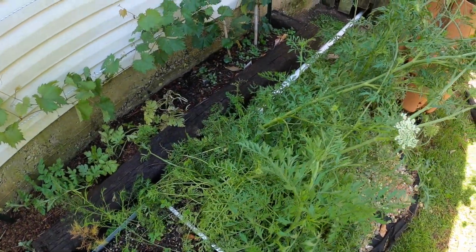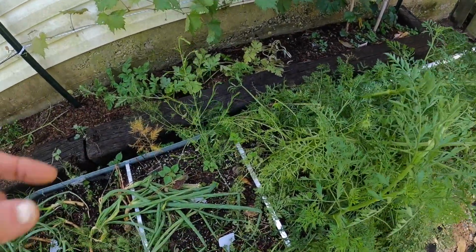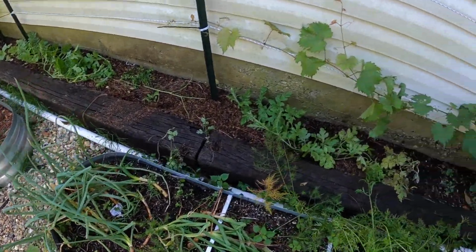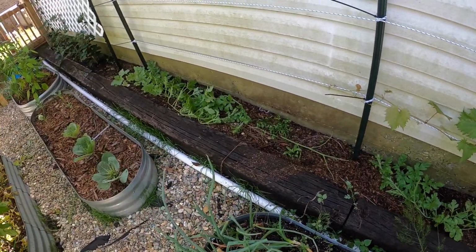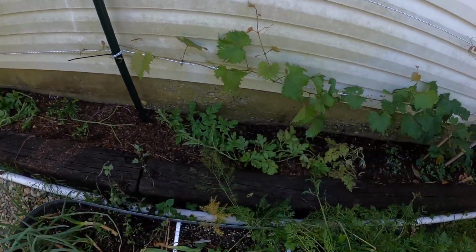Carrots are doing good. They're just falling over and looking like a mess. The asparagus is very small. Onions, they seem to be doing okay. They just look messy. Watermelons, I got 2 plants planted. This one here is not doing as well as this one, but earlier it was just the opposite. This one here is growing this way and this one's growing that way.